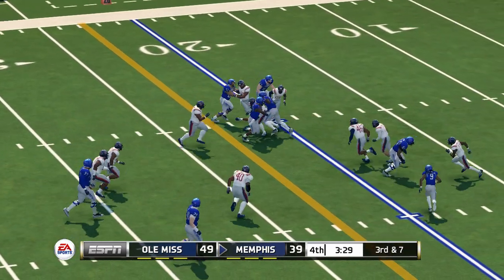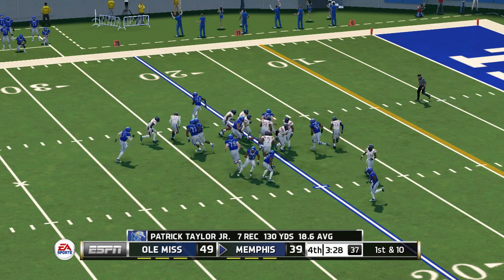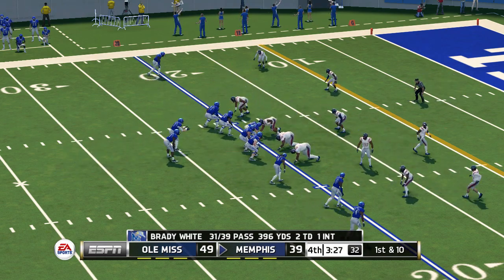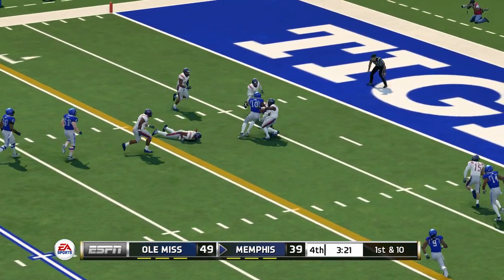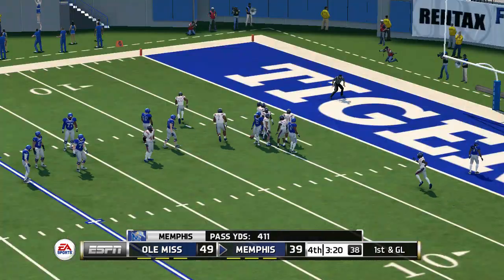Looks middle, got his back. And they make the stop right around the 20. A huge play, and now they're in a great position to score.